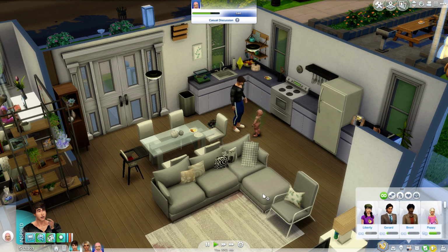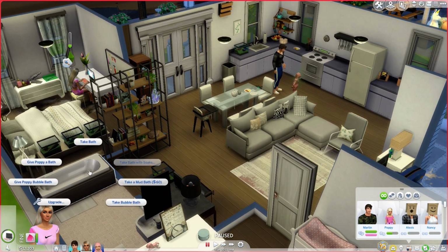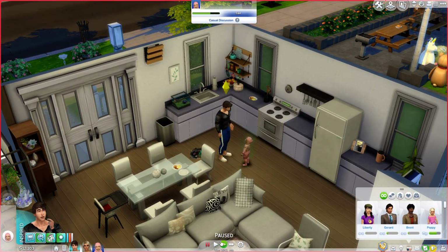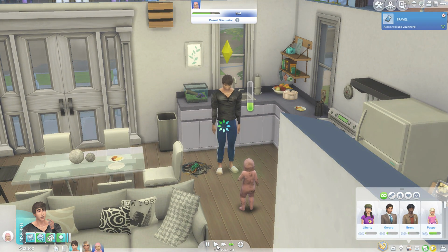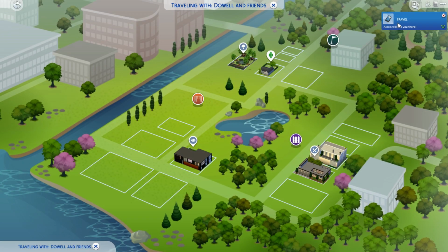Hang on, wait, because I need to get Mum to sort that out for when you're at the gym. Okay, right, so Mum's going to sort the baby out when she's done doing the column, hopefully. If not, then I'll do it when I get back. We are going to the gym.